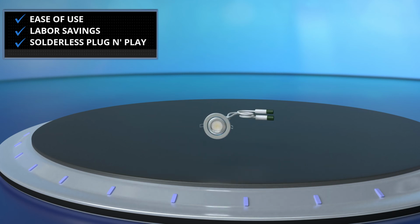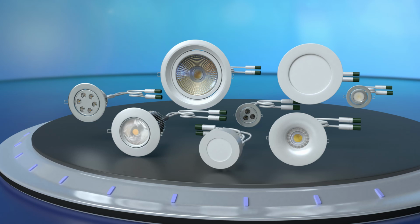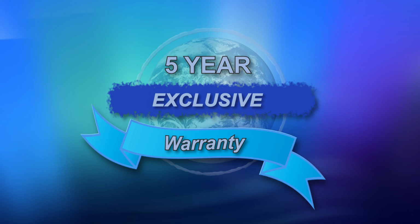This provides significant savings in electricity costs and installation labor, along with making future updates much easier and faster. Plus, you have the comfort of knowing there is an unprecedented 5-year warranty on the Lovo LED recessed light fixtures, with the assurance that all applicable components are provided from a single source you can always rely on.